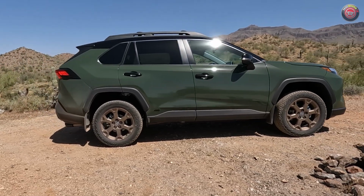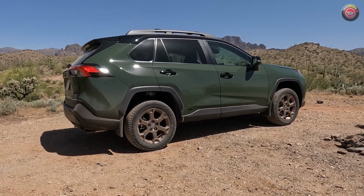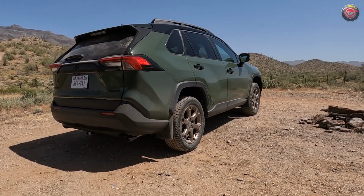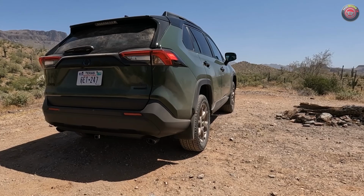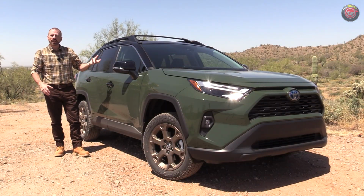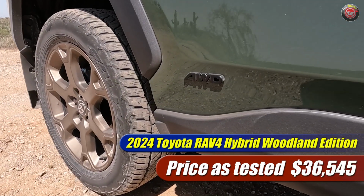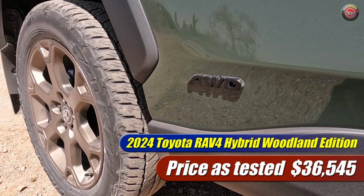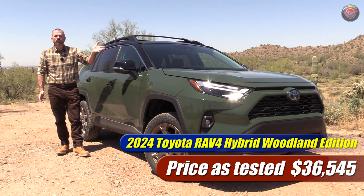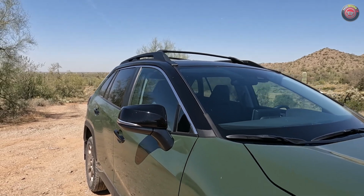And then they've added some off-road tuned suspension, off-road tires and wheels, a slight increase in ground clearance and approach and departure angles. So basically, they've taken a somewhat plain-wrapper RAV4 and given it some extra off-road capability for the person that wants to take it out on the trail, go camping with it, not be afraid to get it dirty. They didn't go all the way up to the Limited trim grade and get crazy with a really expensive vehicle here. As tested, we're pricing out at $36,000 and some change. It would actually be a little bit less money if not for the optional paint.